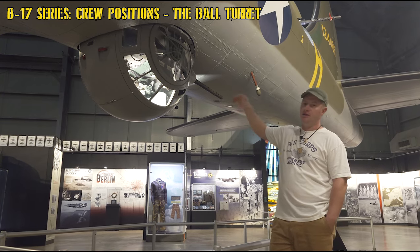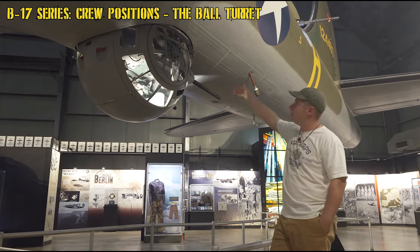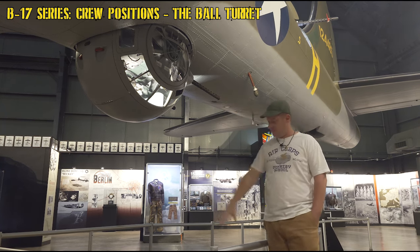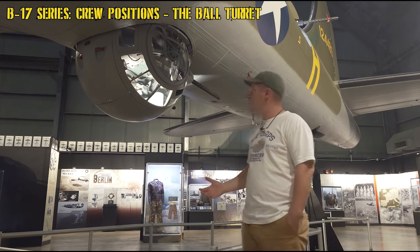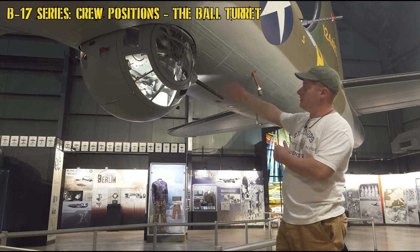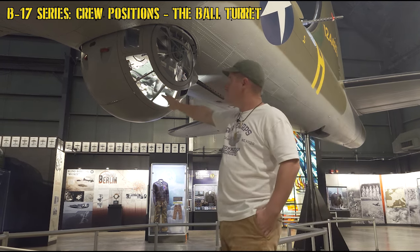So what they would do is they would disconnect the umbilical for power and oxygen, unscrew several bolts from the ball turret to the mount, and the ball turret will actually fall clear out of the plane. Last thing, which we've already talked about, is how do you actually get into the ball turret? Well, from the exterior in the default position here, you can see the access door at the rear.